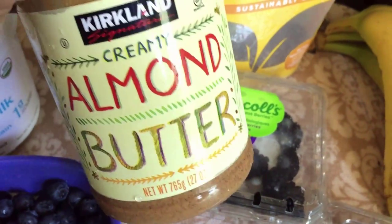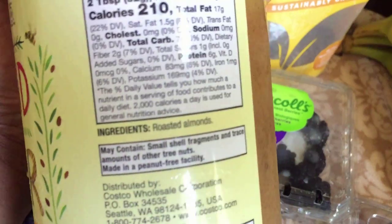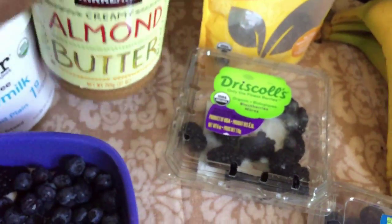I also have almond butter. I'm going to use 1 teaspoon of this almond butter. You can see just plain roasted almonds, nothing else in it.